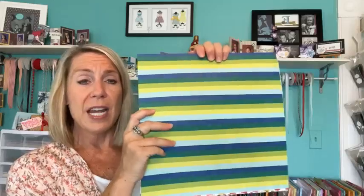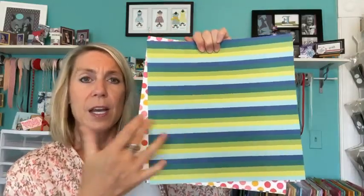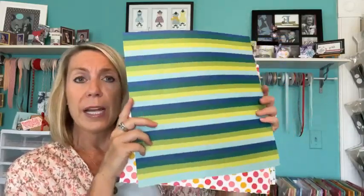So again, for example, if you were gonna do the Designer Series Paper Share, I would essentially take this pack, cut it in half, right? Get a bunch of 6 by 12 pieces, divide it up into four groups, and you would get a quarter of a pack of that paper in the Designer Series Paper Share. 15 different packs of paper, okay? Okay, so those are those two.